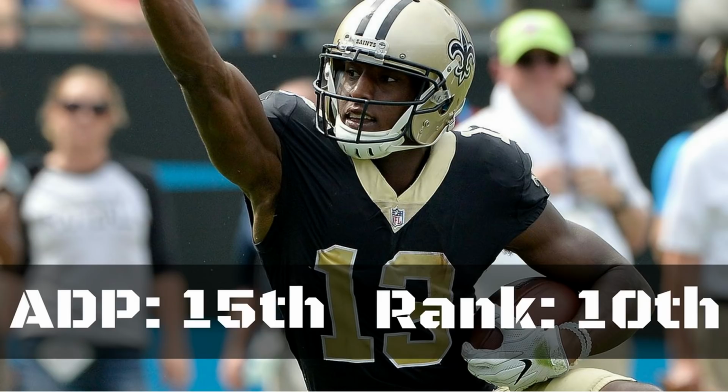Now, ranked at 15, that's super low because if we're being honest, we have him ranked at 10th overall right now. He's primed for a monster year, and there's really nothing bad that we can say about him.